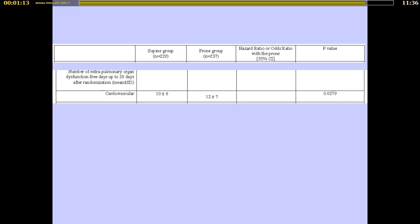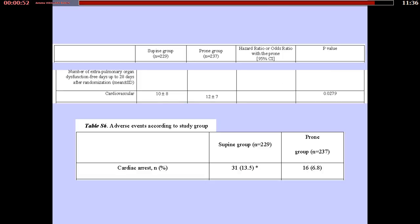And if you look at the supplementary data of this paper regarding cardiovascular failure, you can see that in the proning group the patients had lower cardiovascular failure compared to the supine group. So the proning was able to support the hemodynamics of these patients. And probably another important point, they observed less cardiac arrest in the prone positioning group compared to the supine group.